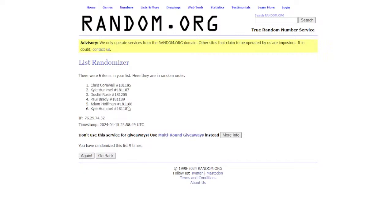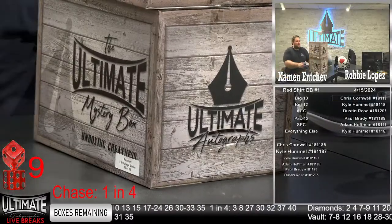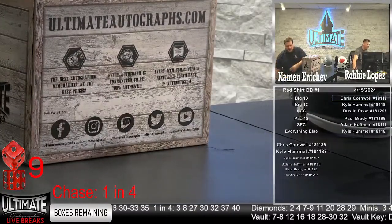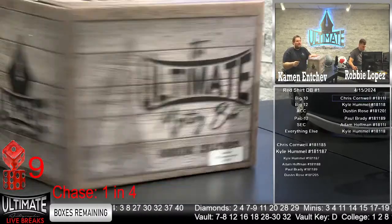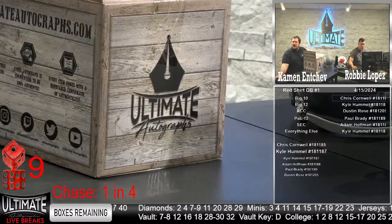So nine clicks. We got Chris Cornwell up top. Chris has the Big 10. We got the Big 12 for Kyle Hummel. Dustin Rose has the ACC. Paul Brady's got the Pac-12. Adam Hoffman, the SEC. Kyle Hummel, everything else. Looking for Jerome Bettis and Josh Allen here with just one spot. We'll do 32 first, 13 to follow in our college break. All full-size helmets, either full-size authentic or full-size reps in here in our college break.